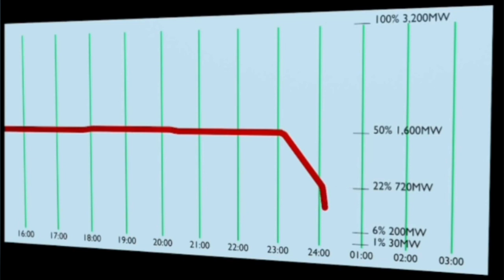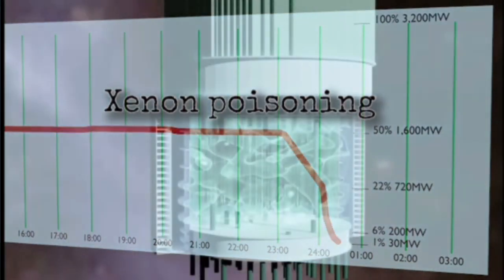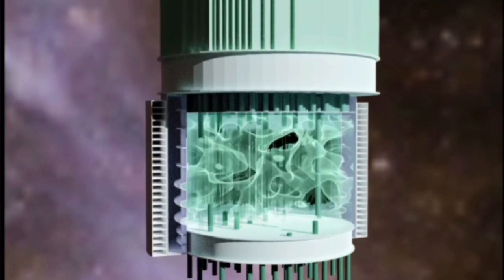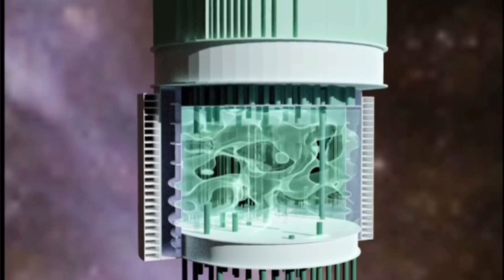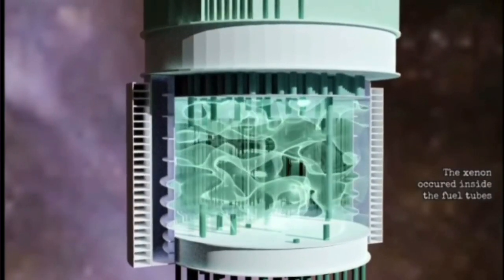At half power, the reactor became poisoned with xenon gas, which is a powerful neutron poison. A basic reactor rule is not to restart a reactor which has been poisoned because it is unstable. Xenon forms 6 hours later and interferes with the fine equilibrium of the nuclear reaction.